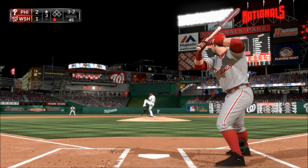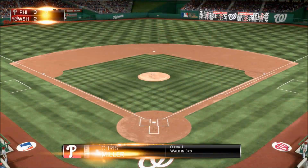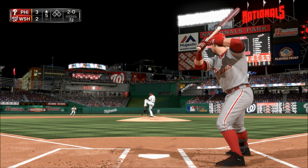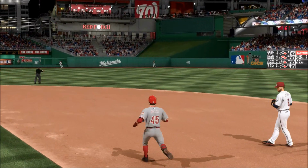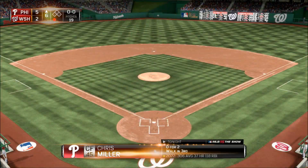Full count offering on its way. And he looks at ball 4 now. Chris Miller: A guy like this, he loves that pitch up in the zone. Most power hitters do, so that's not a bad idea to give him one above the letters. And the leadoff man gone now to start the 5th. But he's just hitting the ball hard somewhere.